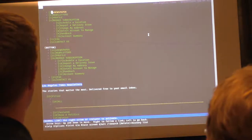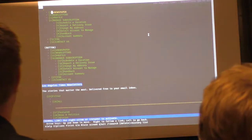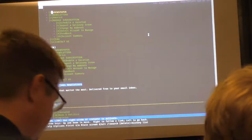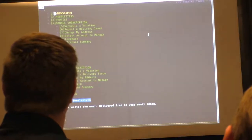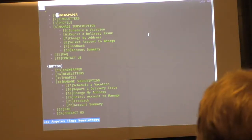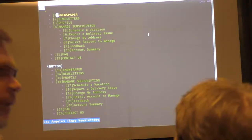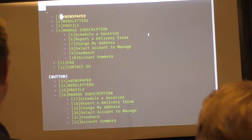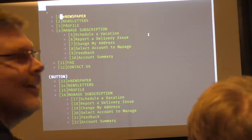So this is the LA Times in Lynx. Can they all see that? Yeah. Okay. I can't see it from my... Oh, who can't see it? Get closer. How about now? We can't see it either. But those letters are like 8 inches thick. Come on. There you go.